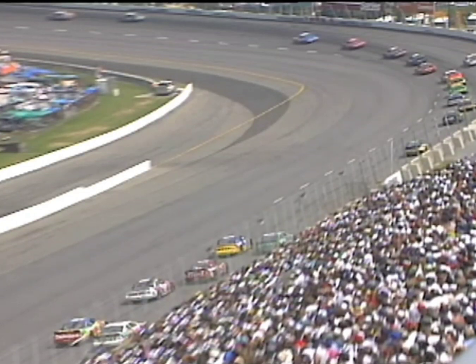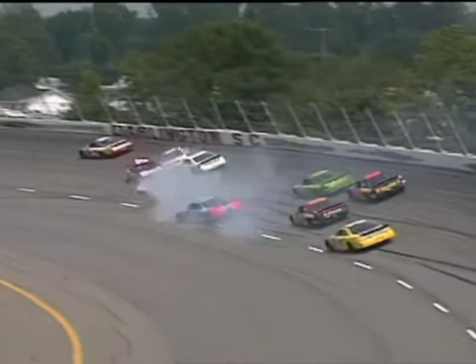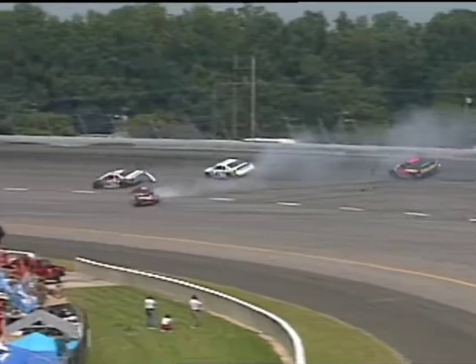Here's what started it. Here's Jeff Purvis up in the very corner. Let's go down the corner. He's going to go up and hit the wall, into the wall, as the cars behind him start slowing down and checking up because of the caution flag. Then when the crash really starts. That's Andretti up against the wall, Craven to his inside, and Steve Grissom behind.